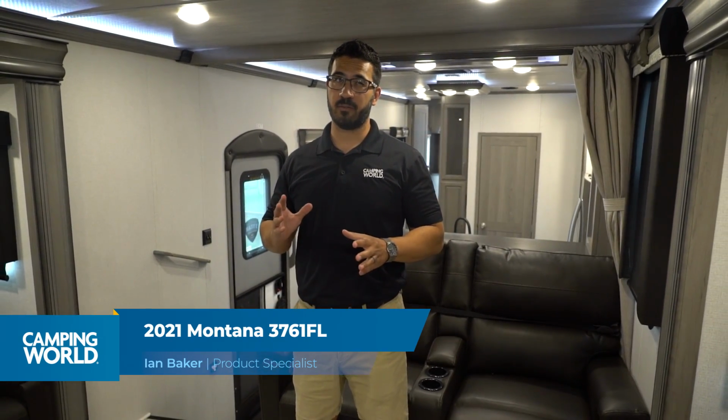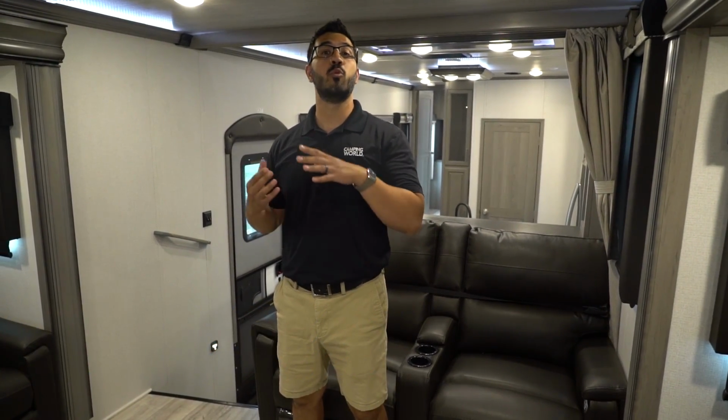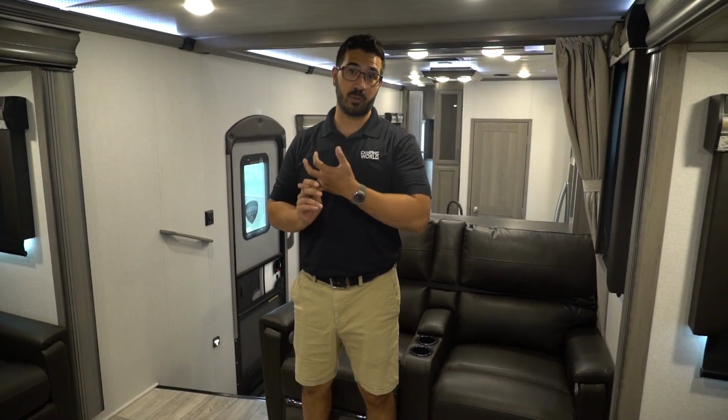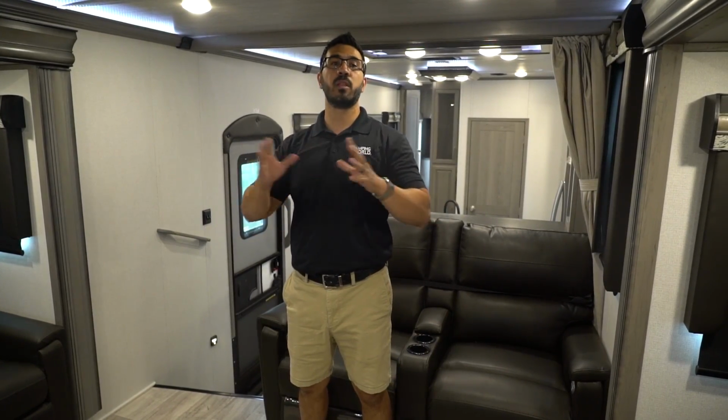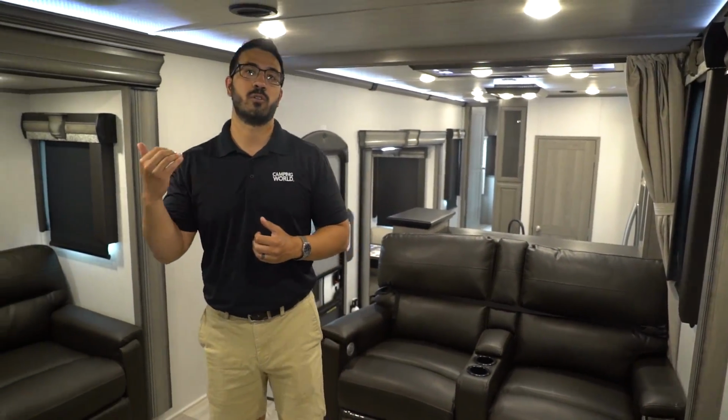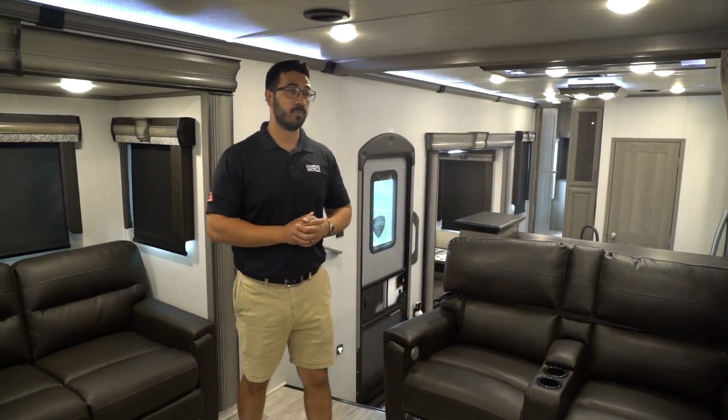3761FL. Folks, this is one of my favorite front living layouts. They've kind of tackled a lot of the issues you normally get with front living, which is there's not really a close bathroom and there's not a ton of storage outside, and they have completely revamped it and changed it to make probably the most functional front living layout in the industry.